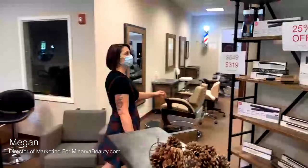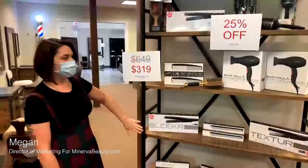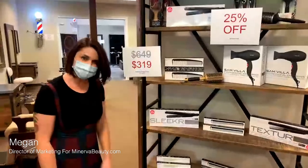So all the Sambia products are 25% off during the sale. We also have this beautiful display here for $319, so it's 51% off. So it's a great deal.